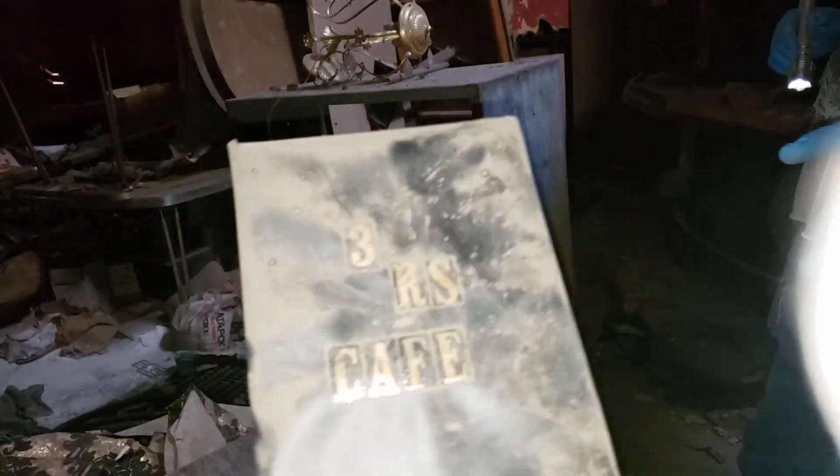An old menu. Or do we keep it? No, we can't take anything home. Do you hear that, people? We don't take anything home. Even if it's tempting, even if it's cool, even if it's small. Don't take anything home. A couple of restrooms here coming out.